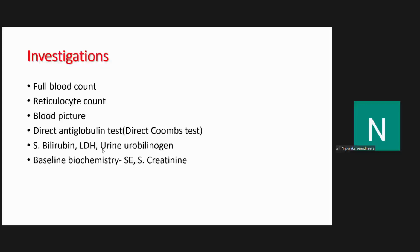Okay, I'll just go on. Right. So these are the ones I would think of: the full blood count, a blood picture, a retic count. Now, why do we do a direct antiglobulin test, or the direct Coombs test? In which condition does that become positive? Immune-mediated hemolytic anemia? Yes. So that is one of the differential diagnoses. So you would want to do a Coombs test, and then serum bilirubin, LDH, urine urobilinogen to see whether there is hemolysis. These will be high, and urobilinogen high, when there is hemolysis. And then, of course, the baseline biochemistry. So these are the initial tests I would like to do.